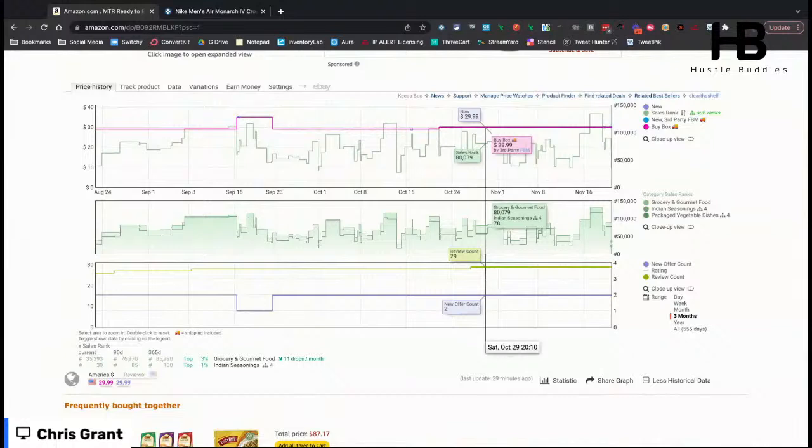Yep. I think I take a slightly less dogmatic approach than Chris. I think sales rank can give you some indication of whether something is moving, but instead of thinking of individual sales, it's just if it's moving, it's selling. If it's moving a lot, it's selling a lot. If it's moving hardly at all, it's selling hardly at all.